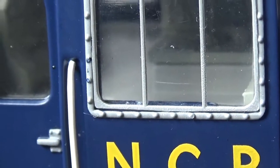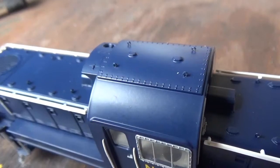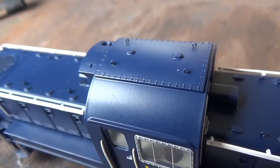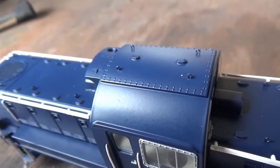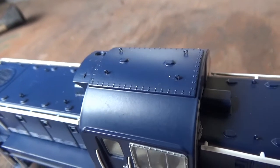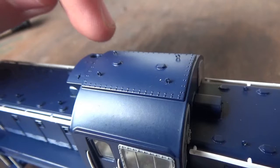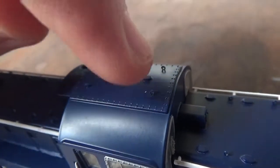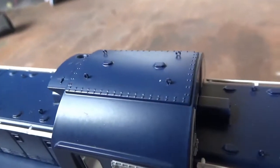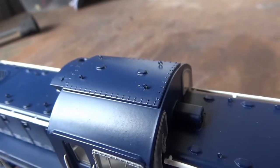Which doesn't look to be painted, but it's there and it looks nice. But it's been done really well. On the cab roof, we have some very nice rivet detail, as you can see. And we also have these separately fitted bits of detail here on the top, which look like they could be fragile, so do be careful with them when you're handling the model.